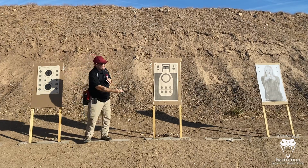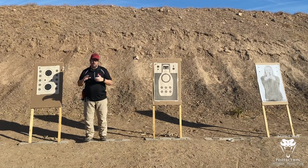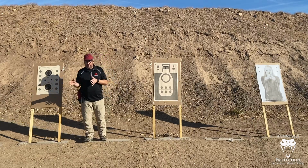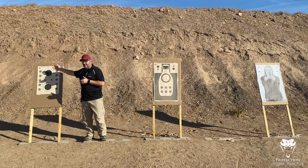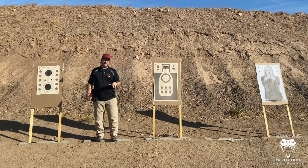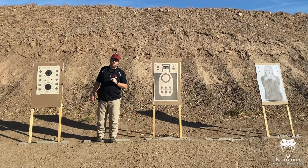Today I have 3 targets here that we are setting up because we're going to do a bunch of filming of other stuff. You guys know I like to talk to you about target design and why we use what we use. So today I have a shaped target, I have a hybrid target, I have a photorealistic target, and I want to talk to you about why each one is valuable.